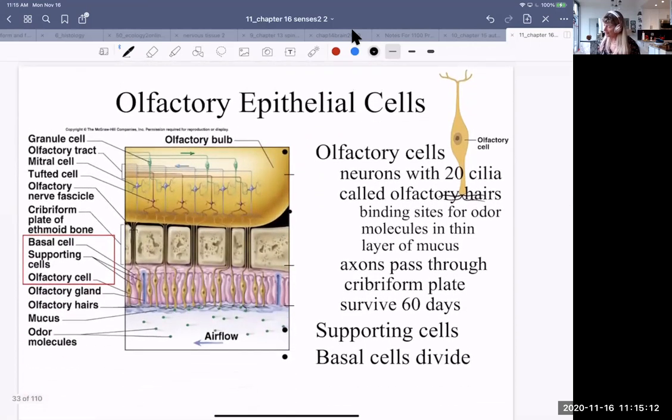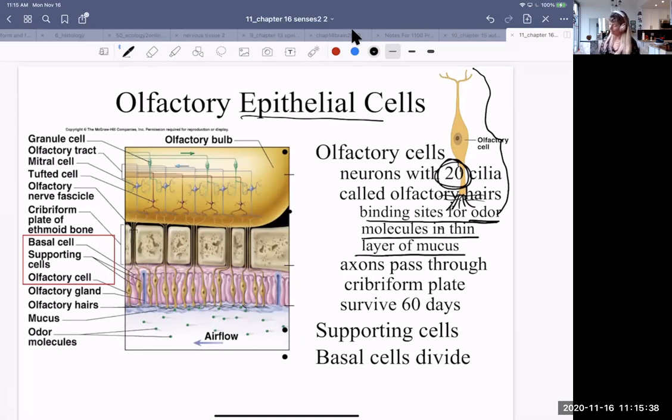So they are also epithelial cells. Here is, I'm sorry, this is overlapping with the words, but here's an olfactory cell. Here are the hairs down here. They have about 20 cilia. They also are calling them hairs, but they are, of course, they're not hairs, but they're cilia. And that's where odor molecules bind. So those are the binding sites for odor molecules. There's a very thin layer of mucus.